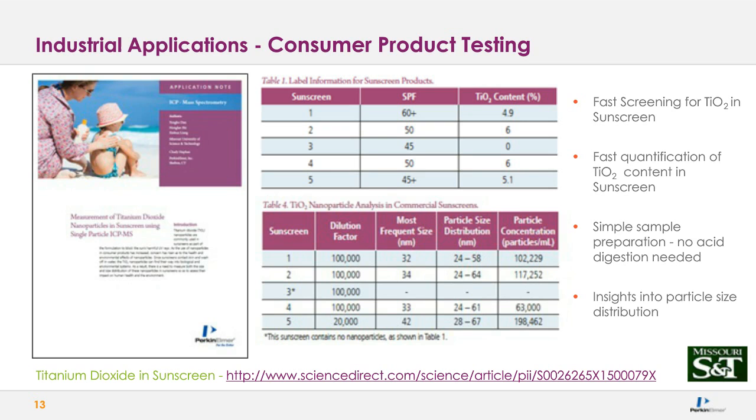The example talks on sunscreen, but there are other nanoparticles or particles used in many of the cosmetics. It is available in the application note, and also we have a published article on it. The highlight of this work really is using single particle ICP-MS to quickly identify if that sunscreen has titanium dioxide in it, what the sizes or the distribution of titanium dioxide in that sample are, and also back calculate the titanium content from titanium dioxide particles to how much percentage of titanium is in that sunscreen.